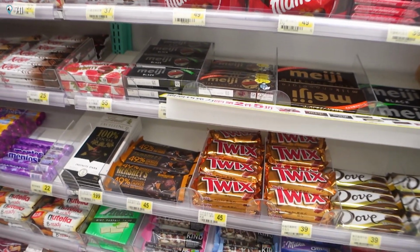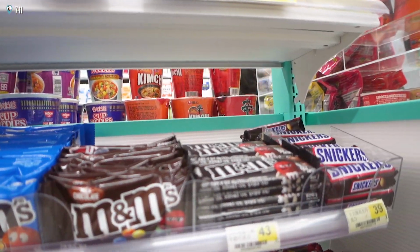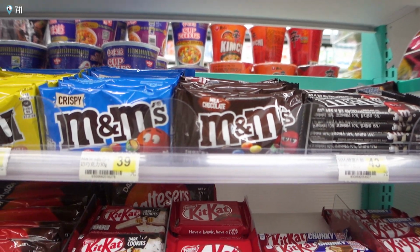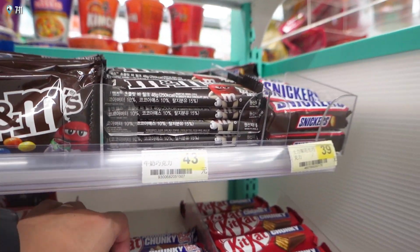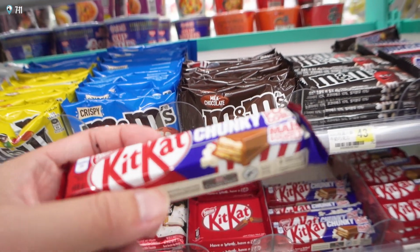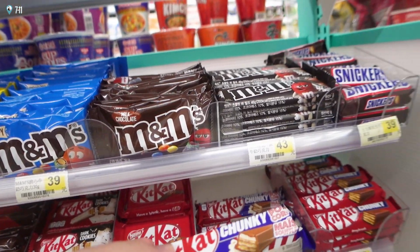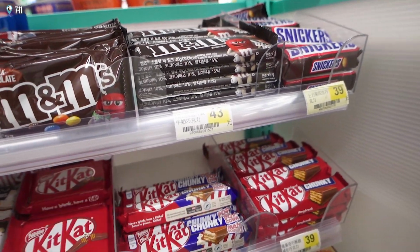Yeah, they got your normal Twix, M&Ms, Snickers. I think they got some interesting flavors as well. Like a chunky Kit Kat. Never had that popcorn. Wait, that's popcorn flavored? Well, that's weird. Alright, never mind. I probably won't get it.